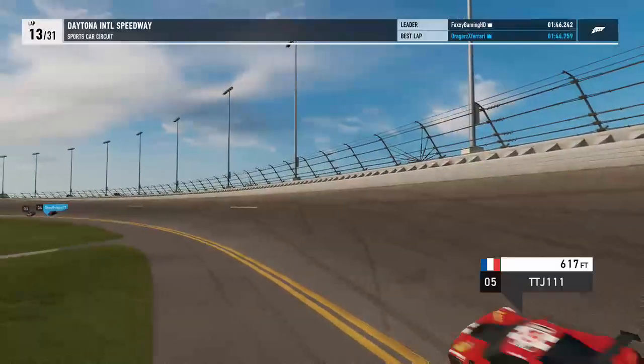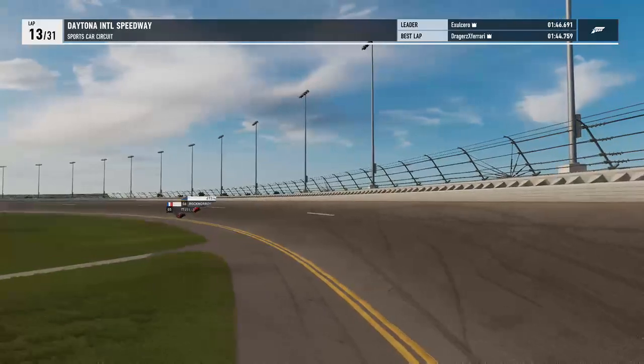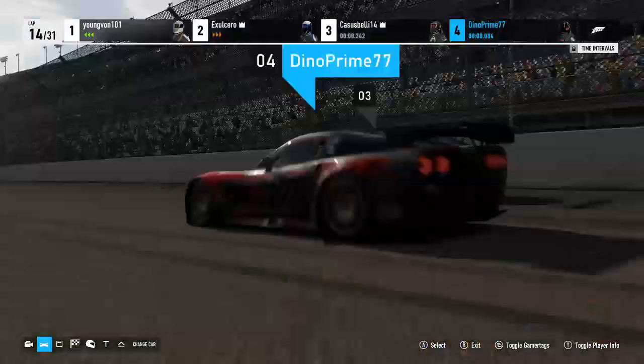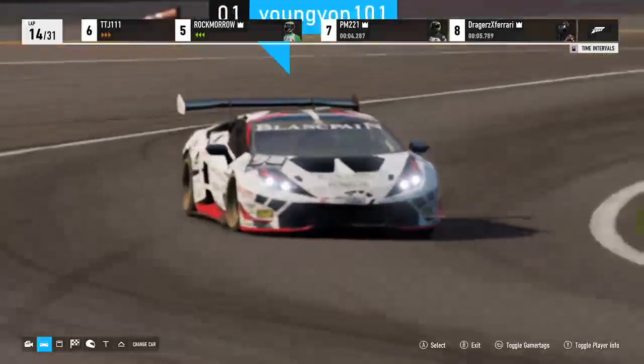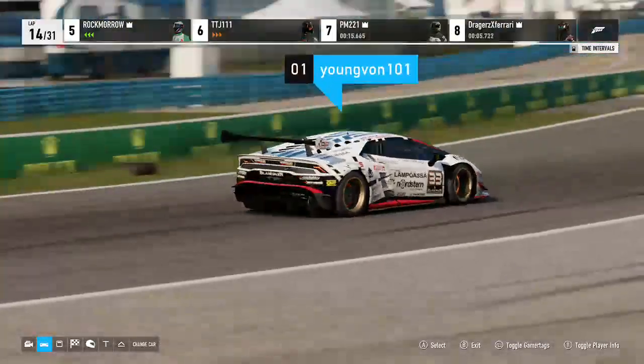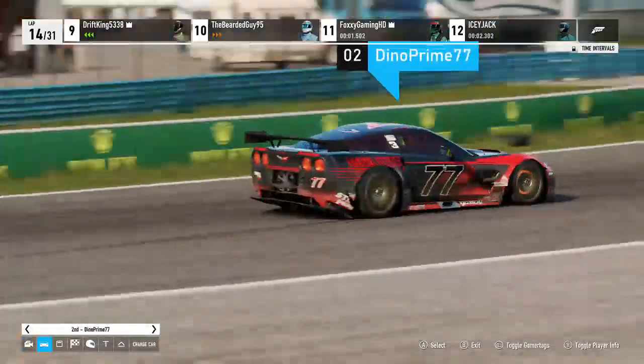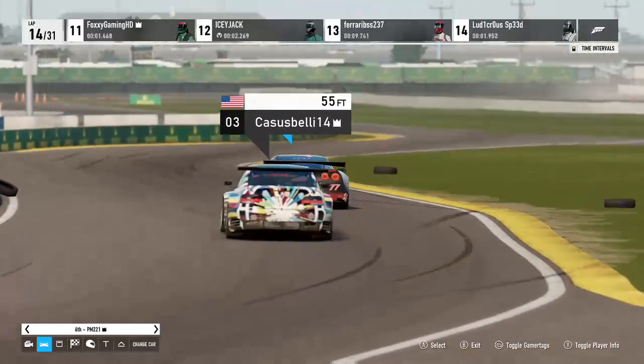at BMW, I wonder, it's going to be interesting to see who has the better program. Right now, Skolstro has taken over the lead as Foxy Gaming has pitted. No, I take that back. It's now Yunvan who is our leader. So Yunvan in that Lamborghini, despite making several mistakes earlier, he is now our leader. And Dino Prime moves his GT up into the second position.